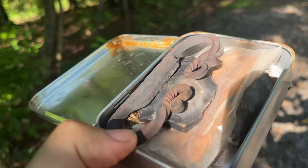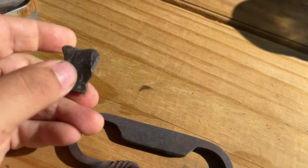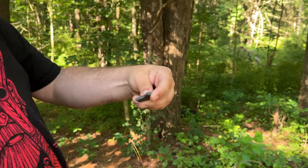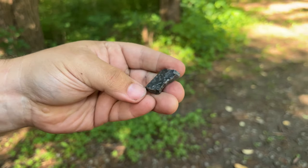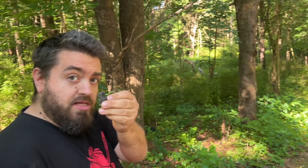Flint and steel kit. I'm gonna test some of these rocks real quick. Little piece of gravel flint. We're gonna test it. So just from the ground here. You don't need a very big piece for that. A bigger piece will last longer, but you don't need a big piece to make sparks. One more. Works good. It's the smelly stuff.